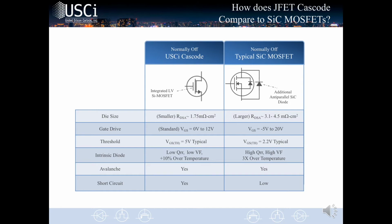To quickly understand what the differences are between cascodes and silicon carbide MOSFETs, the main thing to remember is the cascode from USCi is fully integrated. In a 3-pin device, it works exactly like any other MOSFET or IGBT with diode. The reason why the cascode makes a lot of sense is because you get the much lower RDSA of silicon carbide trench JFET technology, which leads to smaller chips with lower capacitances and also saves a lot of cost.